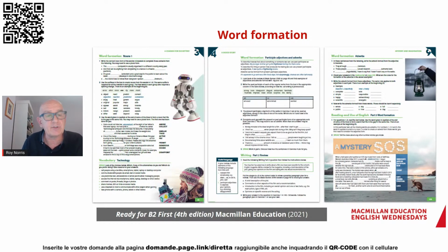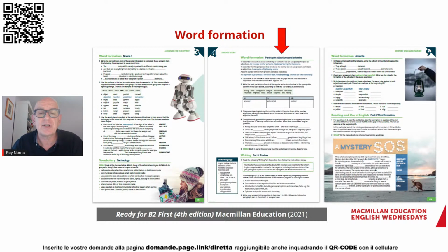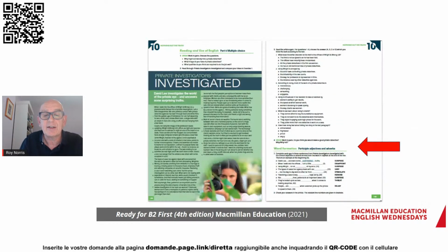And as you can see there, hopefully it's set out in single column, a lot better distributed. It's not scrunched up, as we've been guilty of doing perhaps in earlier editions of the book. Much more space there to make it less daunting. Also, you'll see the one in the middle is participle adjectives and adverbs. That's in Unit 4. And when you get to Unit 10, there's a text there, which was in earlier editions, now also in the 4th. And there again, some incorporating work on word formation.